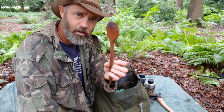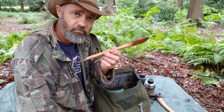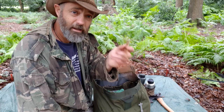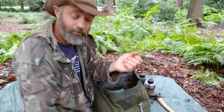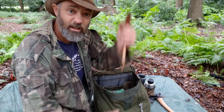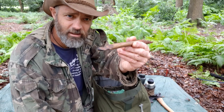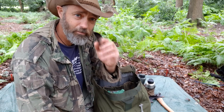Wooden spoon, I probably made 10 years ago. Yep, that's all I'll take. As a rule, that'll do me for everything I'll eat with. I'll mix it up, whatever. Spot on. I stick it in the ground when I'm not using it. I fashion the end of it so I can take the lid off my zebra tin if I'm using my zebra tin.